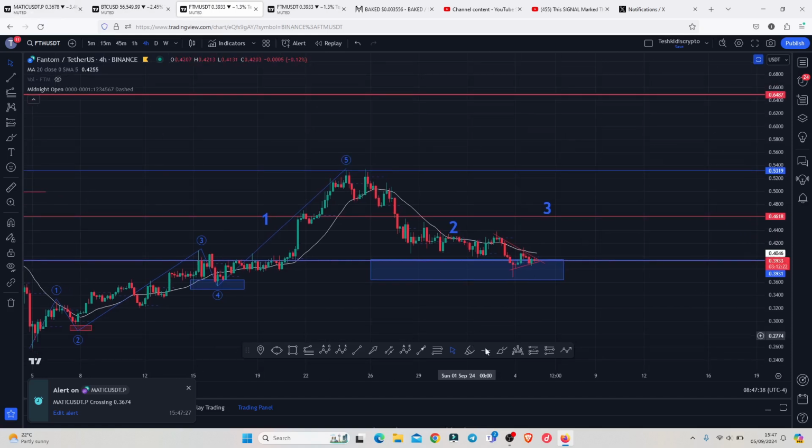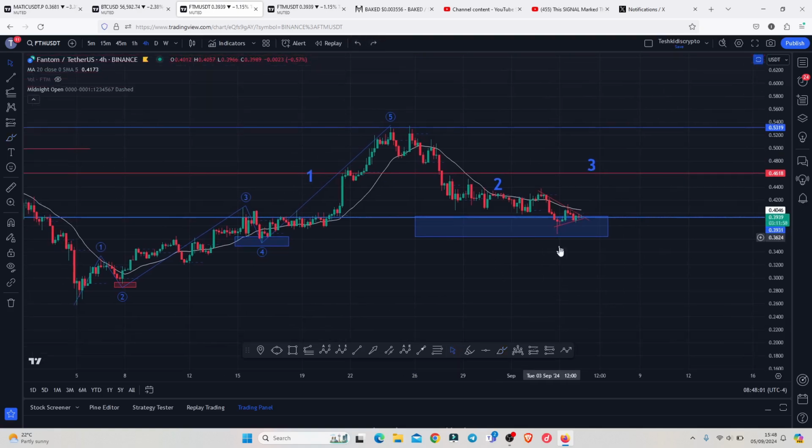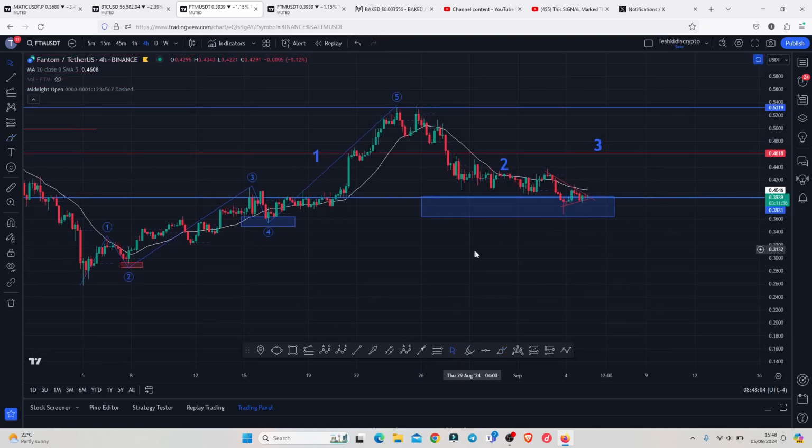And for me to get a confirmation that we have started that impulsive Elliott count 3, I also need to see a 5-wave structure in formation and a break above the high that we made in this Elliott count 1 above the 0.5354. We also need to have in mind that there are also chances that we can continue seeing this selling pressure in the next coming hours, fully maximize this blue target area over here.